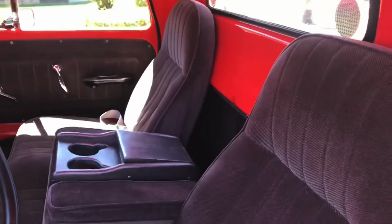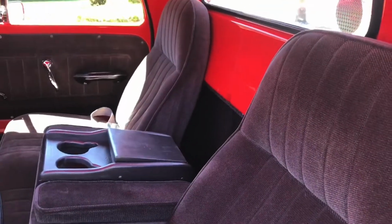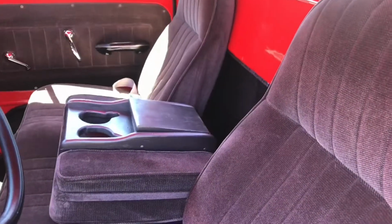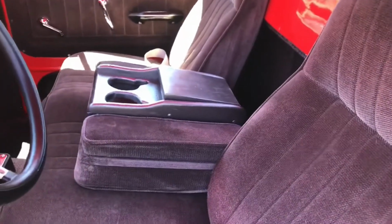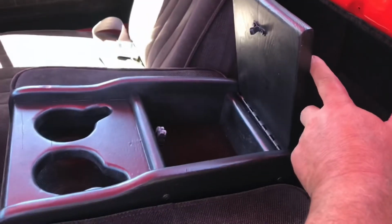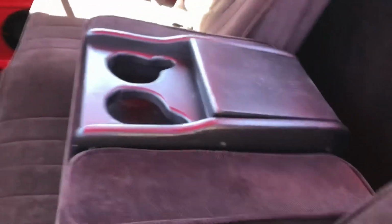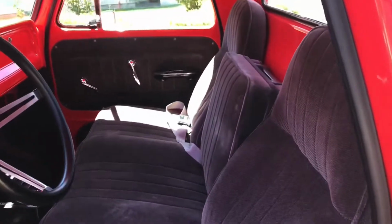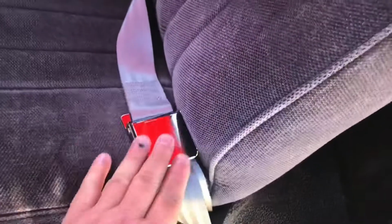Man, if I had the money, I would buy this truck. I just don't, otherwise I would. It's got buckets, but yet it's a bench. So this console, which is really cool, opens up like that. There's a little storage right there, and then you got your cup holders there. Console folds back, now you got a full bench. So you get the best of both worlds, and it's really comfortable. It's got factory seat belts.